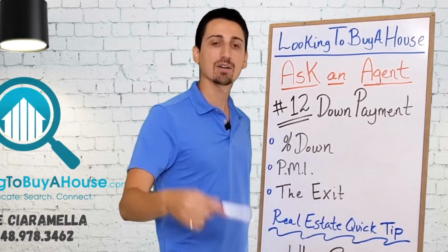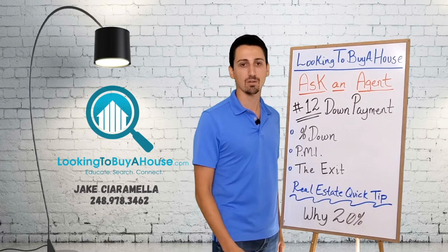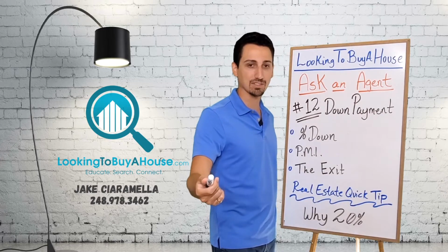Down payments, how does it affect my loan? If I put 5% compared to 10%, how does that affect my loan? Why do I think I need 20% to buy a house? So let's get into it.